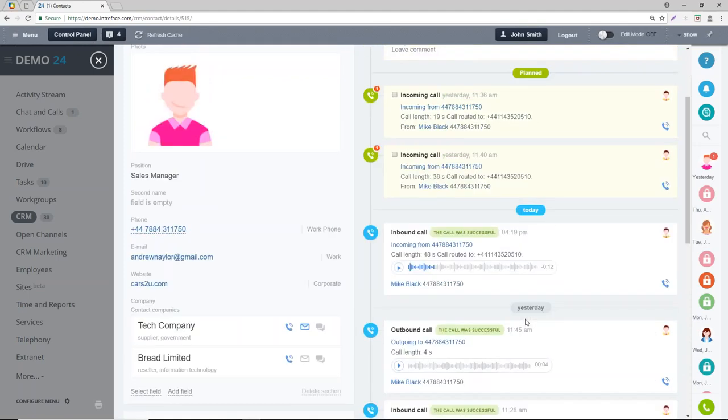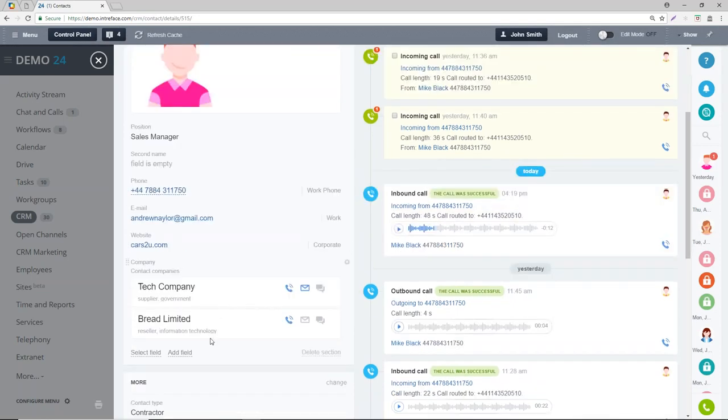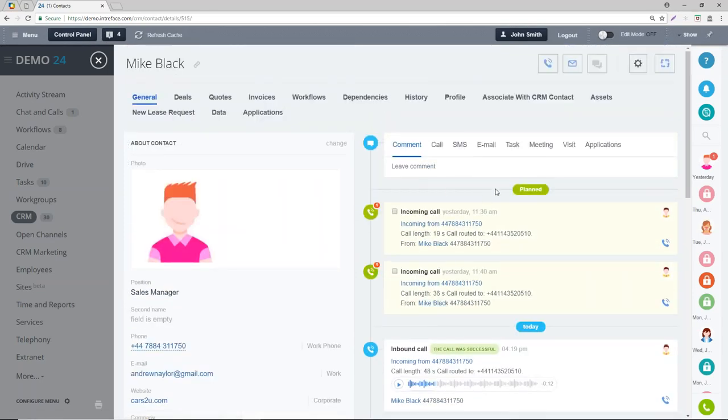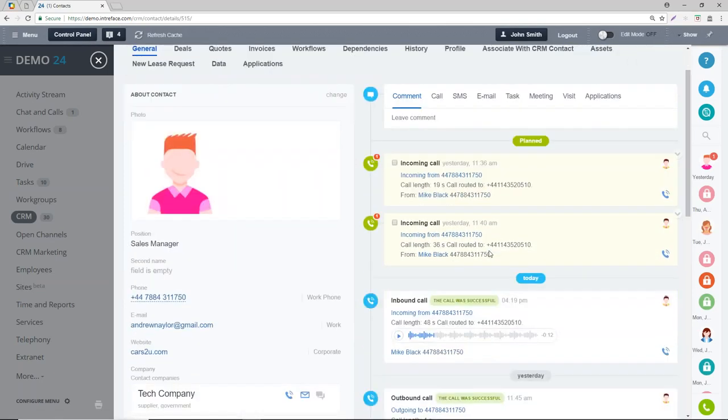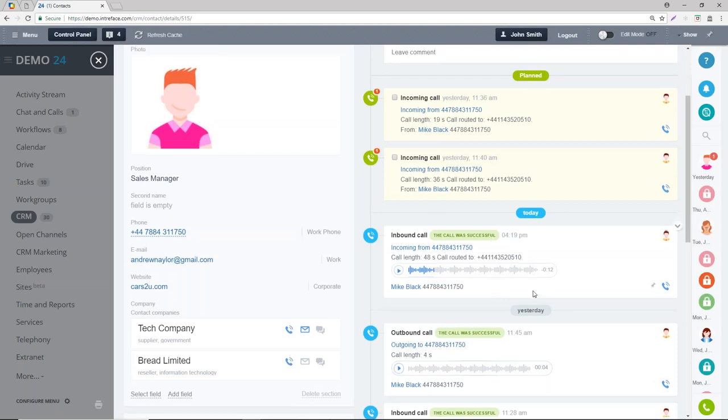So within the CRM, if you don't know, left hand side is all their contact information, a bit of information about who they are, telephone, email, links to the companies that they work for, all sort of useful information. Right hand side is any planned activity, and then a stream of all their either notes, emails, or in this case, telephone calls.